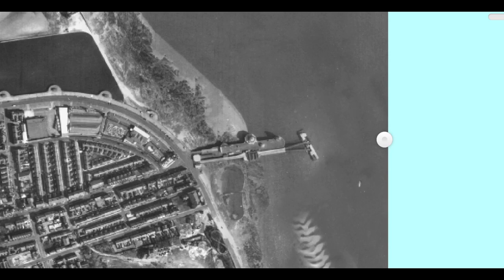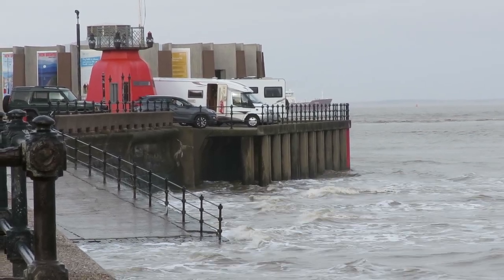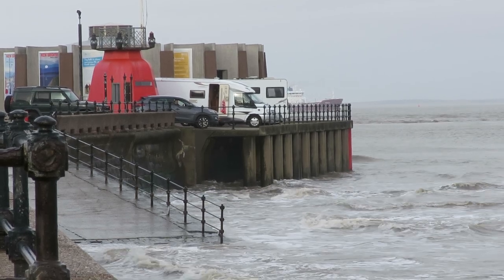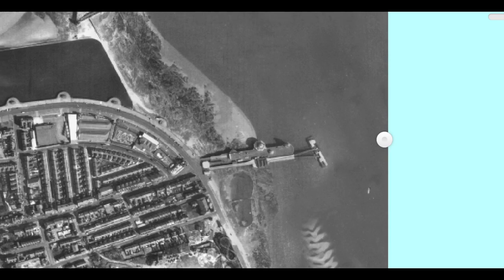And here's a bit of video of what's left of the pier now. Yeah, there it is. It's an awful lot shorter. There's just a mere stub sticking out, and there's the length of the full length pier. It's quite a bit of a difference there.